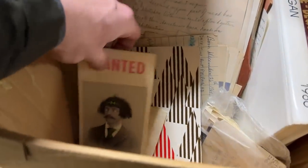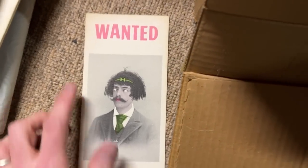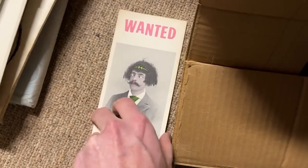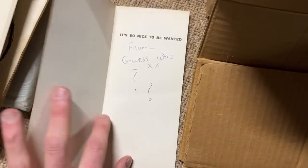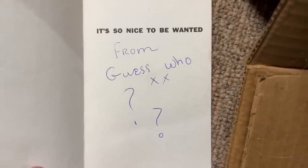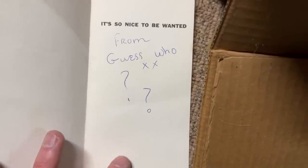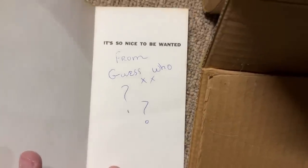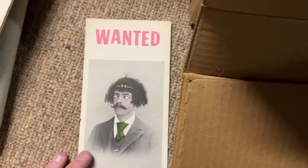So I just keep digging and finding interesting stuff. Like you could see here, this interesting wanted greeting card. Anything weird, unusual, you know, look into. People have an interest in it. And even though it has some writing in it, the cool thing about it, it has no signature. So someone could just buy this and put a signature on it. Perfect.